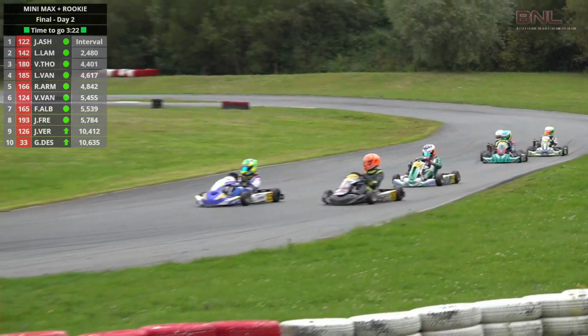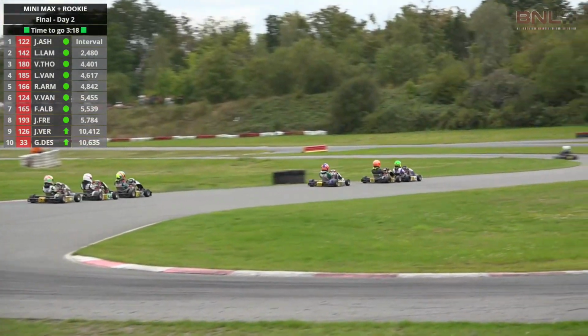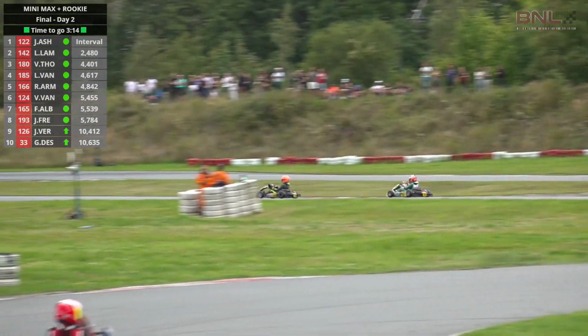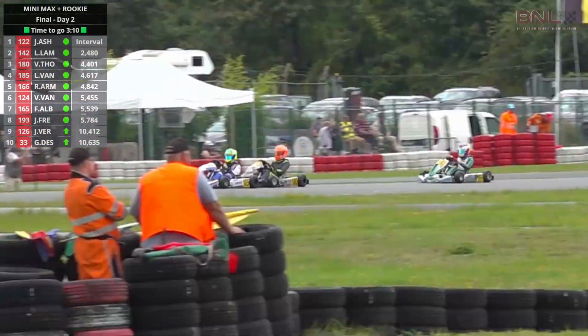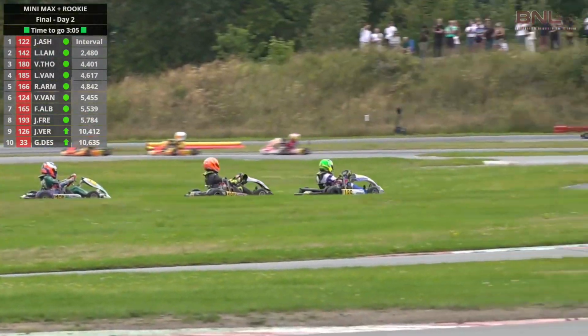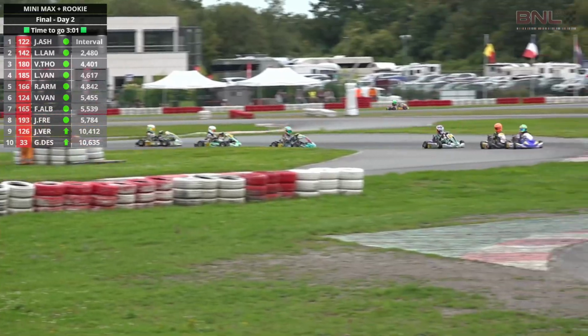He's trying to get through on Vic van Kampenhout. He could accidentally open the door. There goes Lieke van Berkel up the inside of Thomas Verheyen. She retakes 3rd position. And the gap is starting to expand further than 2 seconds between 2nd and 3rd place. Jacob Ashcroft in full clean air. 1 minute 1.440 for the youngster from Dan Holland Racing.